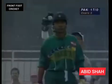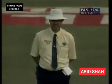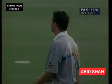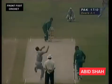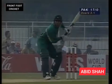An inside edge is a big appeal from the New Zealanders again. And once again, umpire Robinson is unmoved. Well, that was a fine delivery from Nash, coming back and climbing on the batsman. Certainly a sound. Yes, there is, and it'll be interesting to see in the replay whether, again, Saeed Anwar getting his... There's no doubt about it that it hit something, and maybe it hit his trousers.